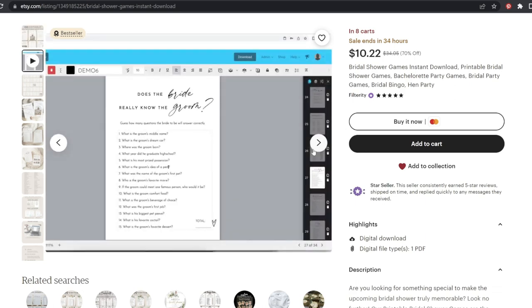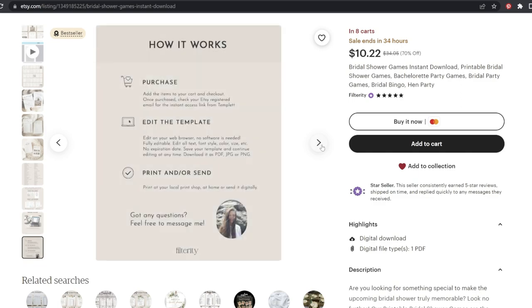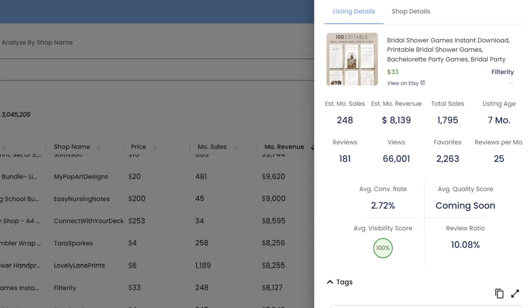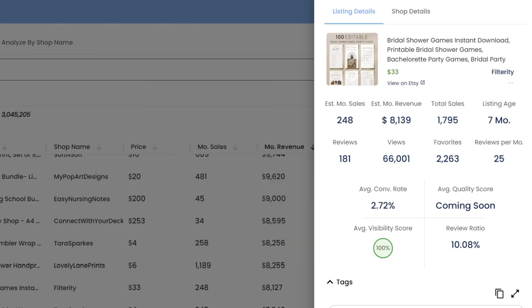This is a bestseller. It's editable. And it's very nice. They have great images, lots of stuff inside. Very, very cool. Everbee estimates this product to be selling at $33, and that puts their monthly income at about $8,100 a month on this particular listing. That is absolutely nuts money. They estimate that it sells about 248 times a month, and this particular listing is about 7 months old.